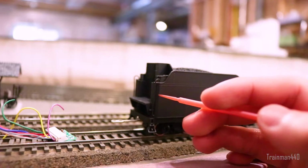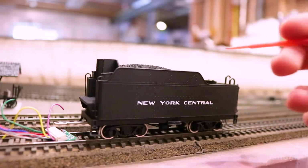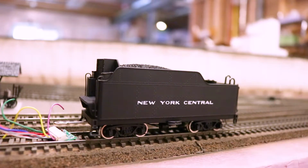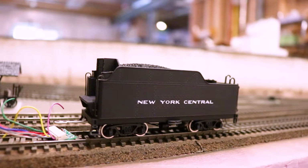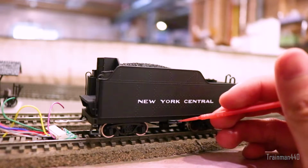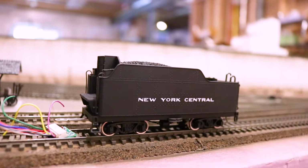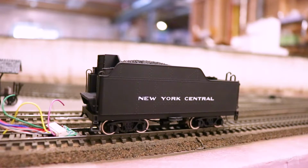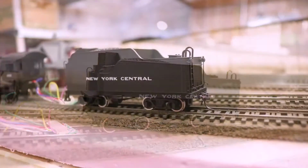These grab irons actually are applied when you buy it. There's a fake coal load all molded on. This is pretty much all one piece. And yeah, there's some tread on here. Oh yeah, there's also tread on the running boards of the engine. I forgot to tell you that. And I believe this is a derailment kit. Basically, if the engine derails, this is like a little kit with tools that can re-rail the engine, which is pretty cool. The other engines do not have this on the tender.